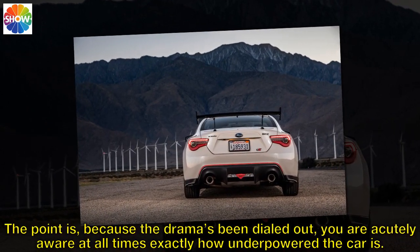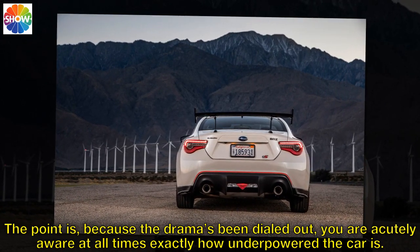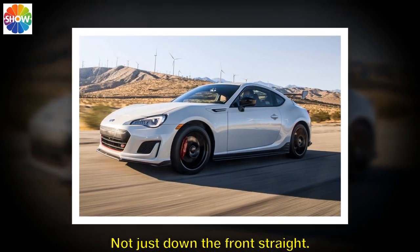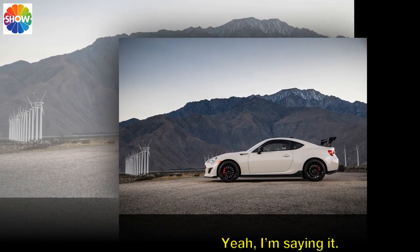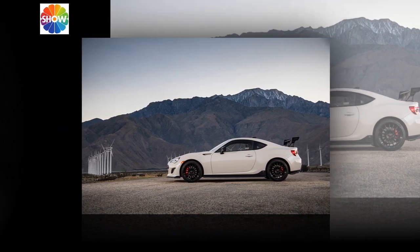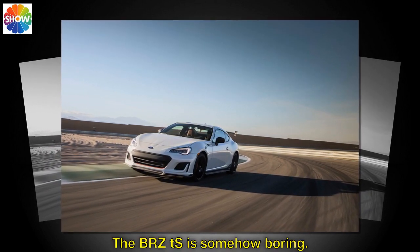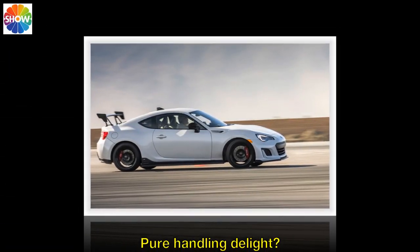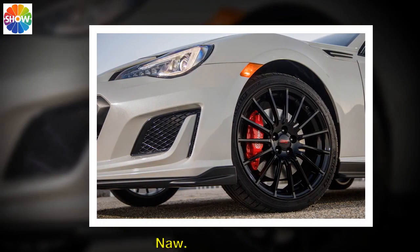The point is, because the drama's been dialed out, you are acutely aware at all times exactly how underpowered the car is. Not just down the front straight. Yeah, I'm saying it. The BRZ-TS is somehow boring. Pure handling delight? Nah.